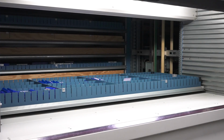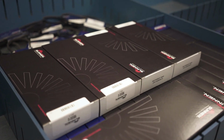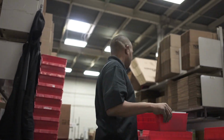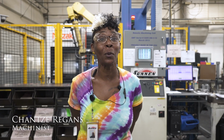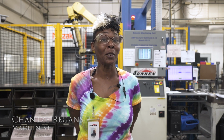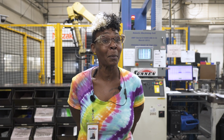And at the end of the day, I make it, someone buys it, and then they use it. And that really is incredible for me. The equipment and tools Sunnen manufactures helps improve the world and keep us moving forward, not just by producing goods, but by advancing the needs of the world. I'm sure whatever I'm doing is to help someone in this world. I'm sure of that, so that's what I like about my job.